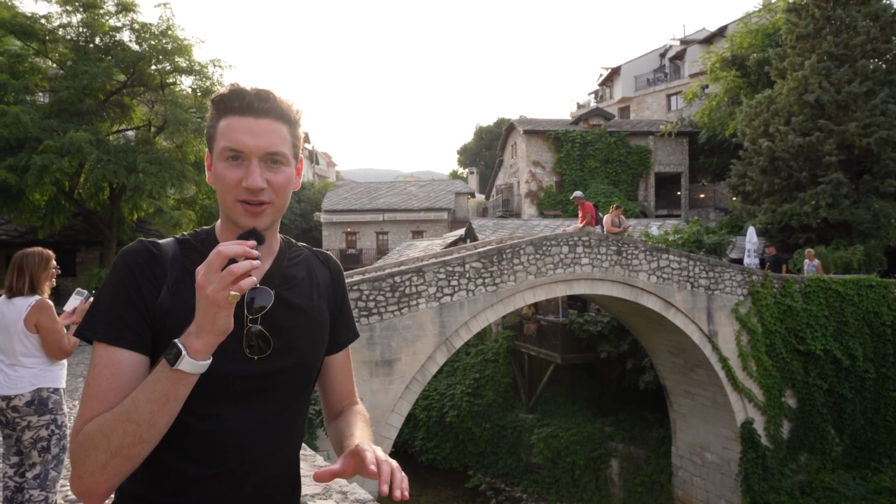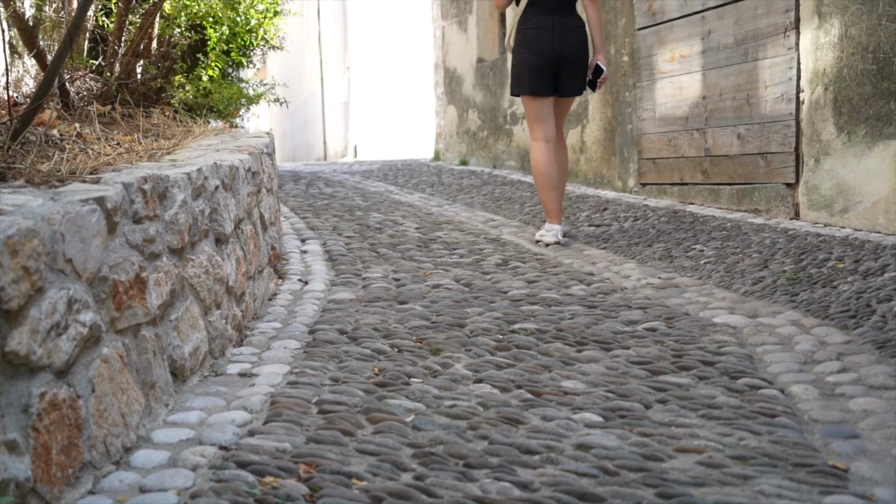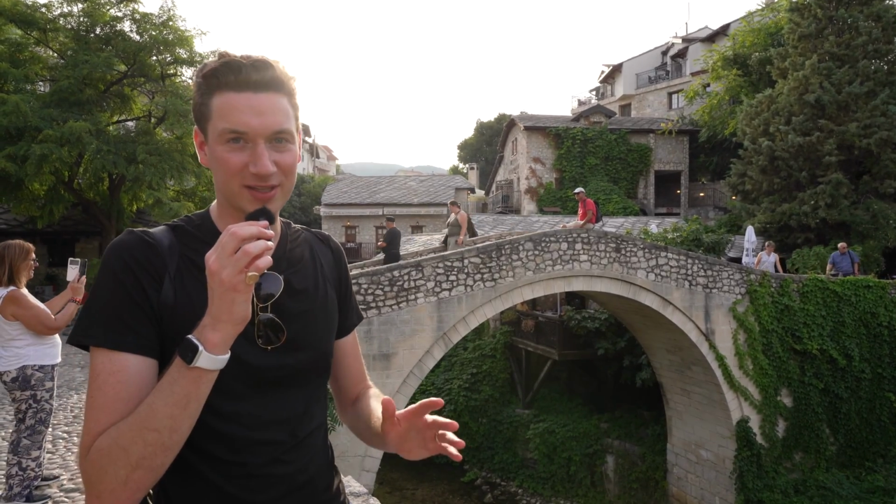And all the walkways here seem to be made of river stone, so it's kind of like a cobblestone, with a unique Mostar flair. I definitely recommend wearing good shoes if you're walking here because it can get somewhat uneven with the patterns here, but it really adds to the beautiful landscape.